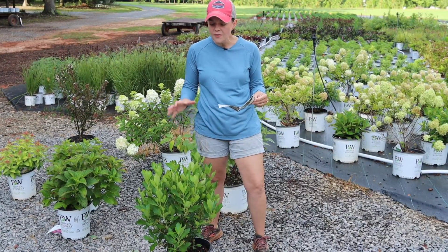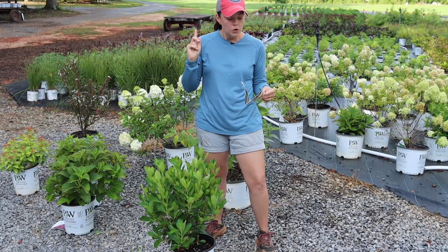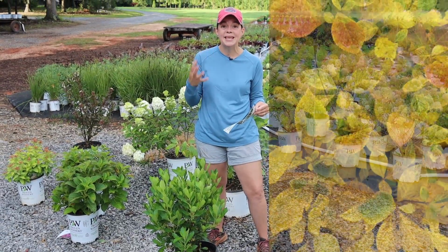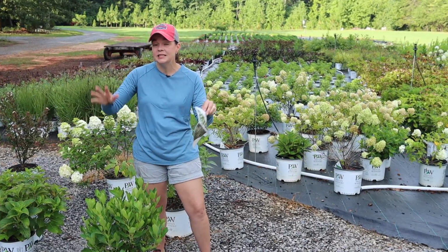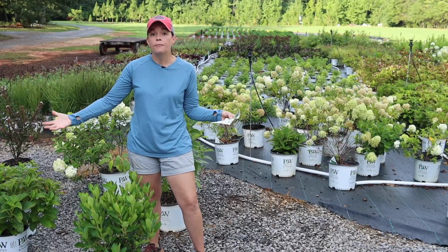And then what's really fun too is in the late fall, you're going to have all your foliage, this dark green is going to turn beautiful yellow. So it's still got lots of interest for you, and you can keep them anywhere from 3 to 6 feet tall and wide. So it's going to be a nice substantial plant for you.